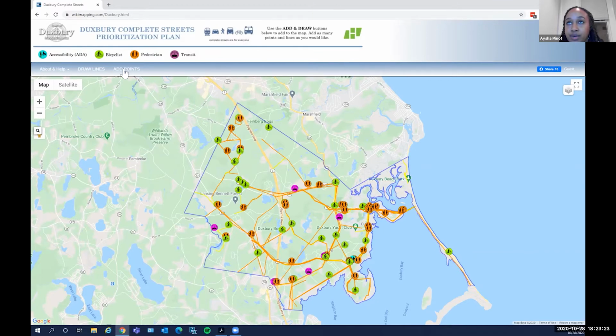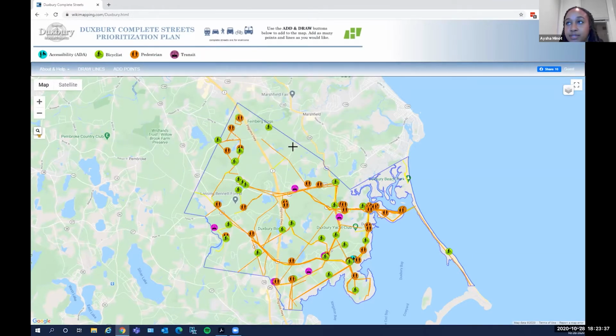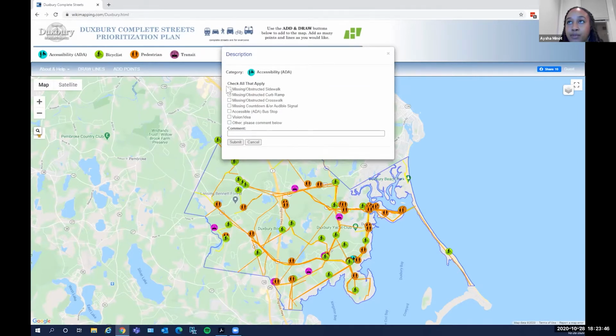If you want to add a point to the Wiki Map, you click add points. You pick what type of feedback you want to give, whether that's on ADA accessibility, bicycle, pedestrian, or transit. I'm just going to choose ADA accessibility for the purpose of this. Then you click anywhere on the map within the town boundary, and this will pop up. You can check any of these that apply to your concern or your comment. You don't have to pick any of these, but we put some of these to help people along. If you have a different comment that is not addressed here, you can put that in the comment box, press submit, and it's sent to us.